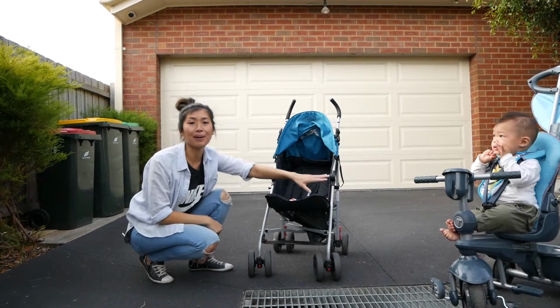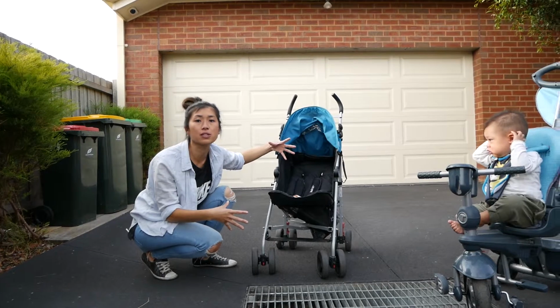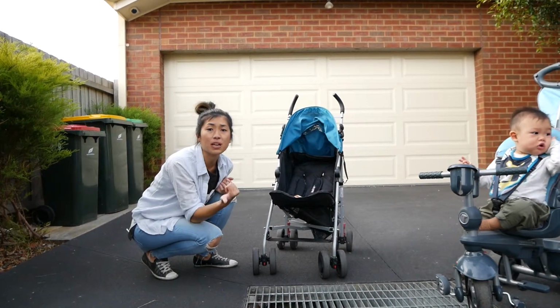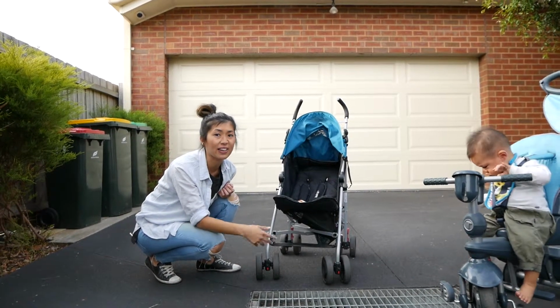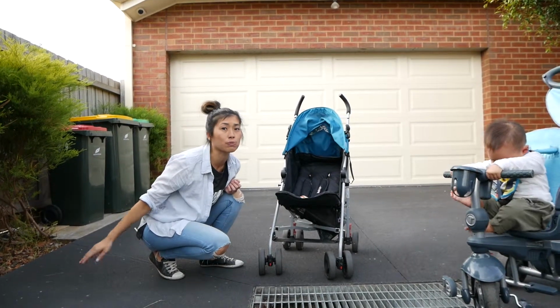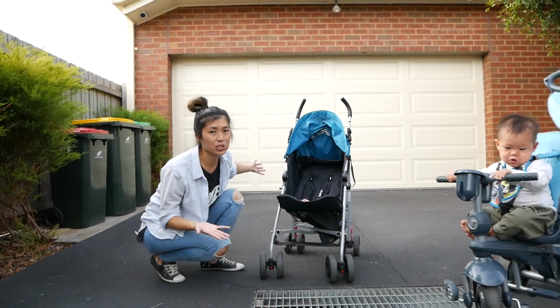Yeah, so you can get these ones, like similar ones. This is like a generic sort of design model that they have at Aldi, or you can get it at Big W, Kmart, Toys R Us, Baby Bunting here in Australia, and they cost like $60, $70. Otherwise, you can get the really cheap ones for $20, except they don't recline. But weight-wise, it's pretty much the same.